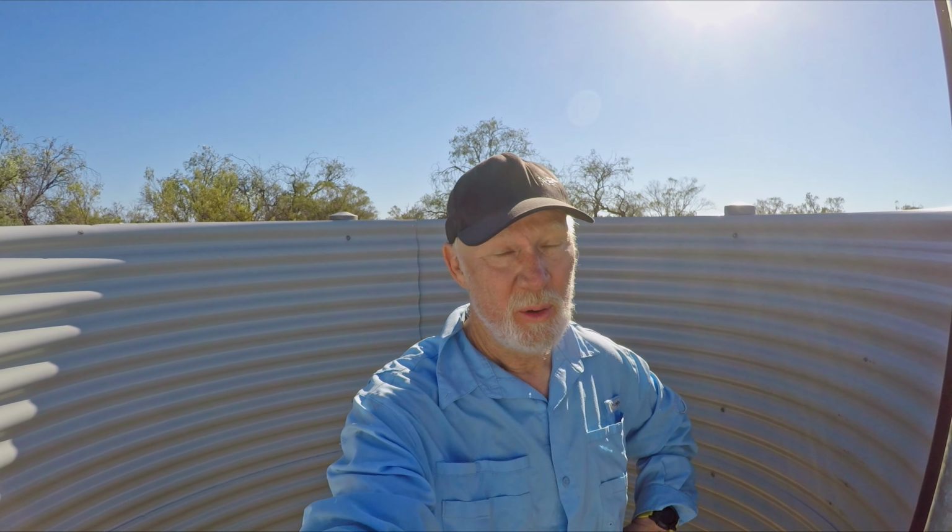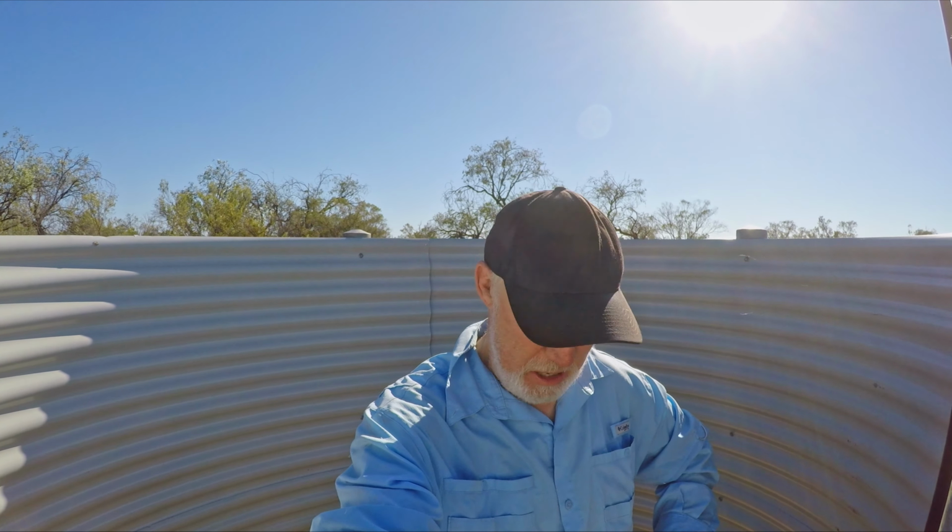Okay, I'm standing in the shower. Now you might wonder why I've got a shirt on and a hat. Well, it's an outdoor shower, so I need some sun protection. Also, the shirt's a bit dirty, so it's a good chance to wash it. And thirdly, get it wet, walk around with it wet, and it keeps me cool.